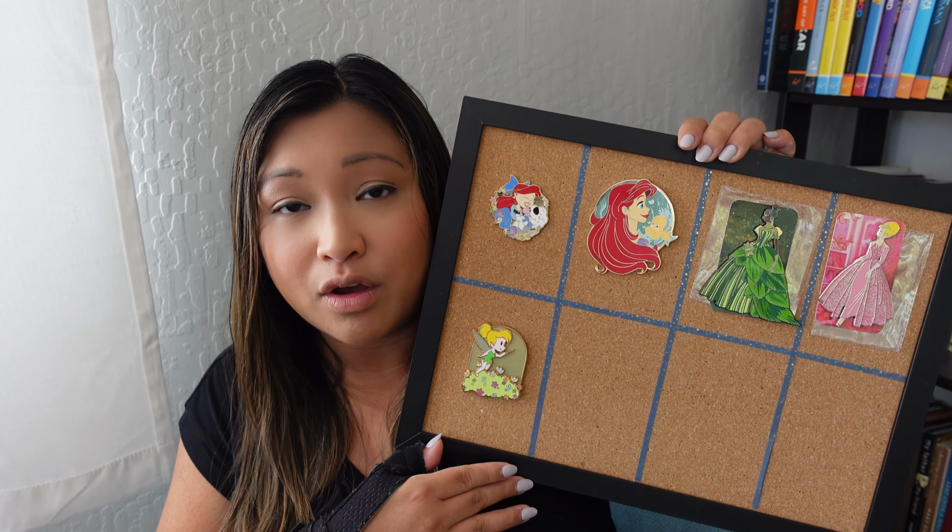I wanted to support Pins and Palms, and so I'm really excited about this pin. All right, so now what I want to do is go into our pin books and show you guys some other fantasy pins that we own. The first set of fantasy pins I want to share with you are here on this board.